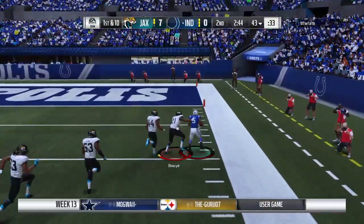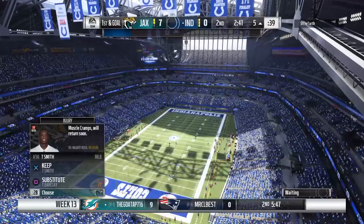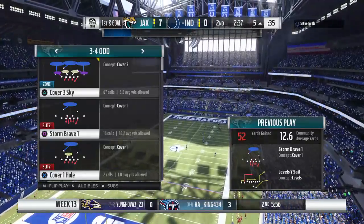And now off to the races, down the right side. And this will get him all the way inside of Jacksonville's 10. A big play there on the catch and run. 52 yards.